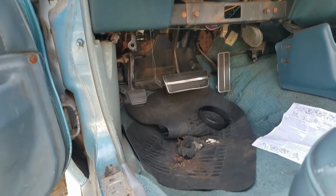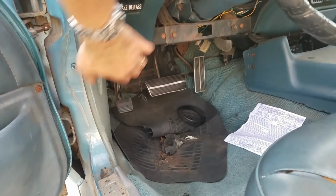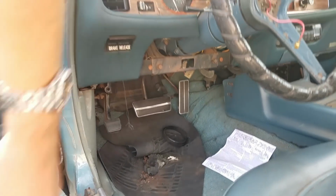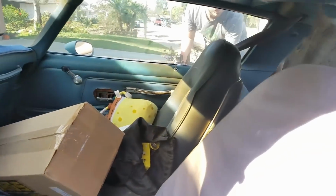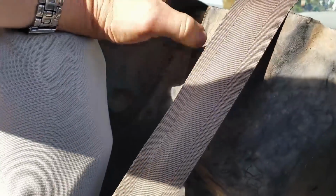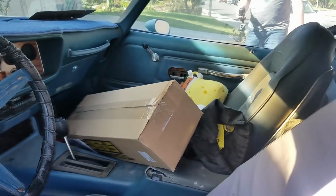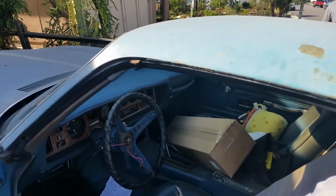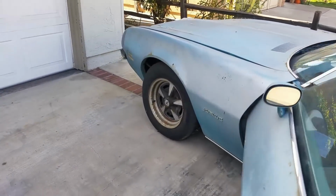I don't know about the hood latch. It's the brake release. Okay. Inner fenders. Problem? This door doesn't open, at least not with a key. Well, this one opens with no key. That's all we need.